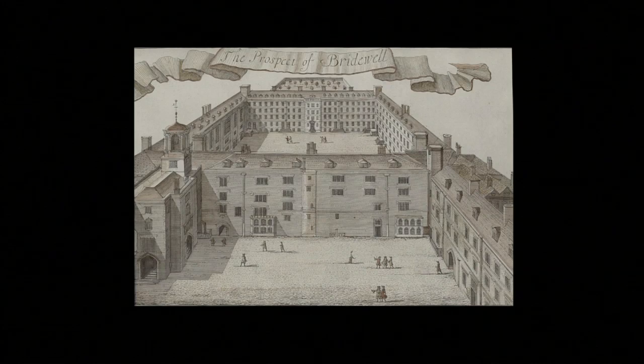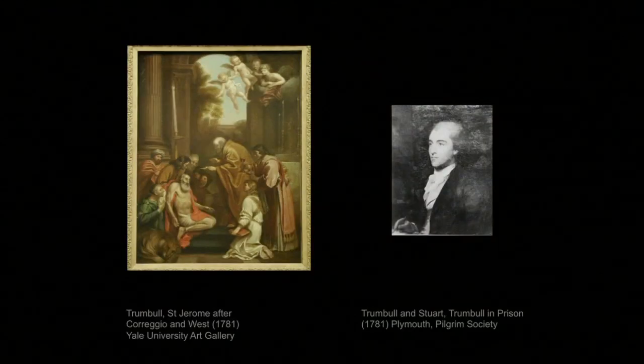If you had to do time in London, Bridewell Prison was where you wanted to be. Relatively lenient lockup for better born or less heinous criminals. Trumbull was able to rent a room from the warden and get his meals sent over from the local pub. He was also permitted to read and work and have visits from his friend Stuart. And together, actually, they painted this portrait of the prisoner Trumbull.